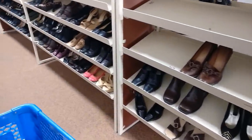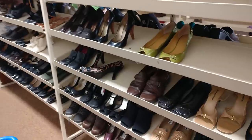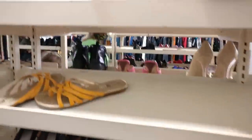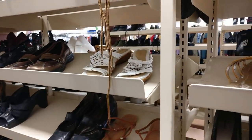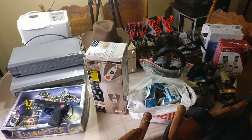But yeah, it turned out to be a really good day out yard sailing and thrifting and just being out doing the hustle. And it all happened, you know, within about 3 hours. So here it is. Here is the haul, and it is a big one today.